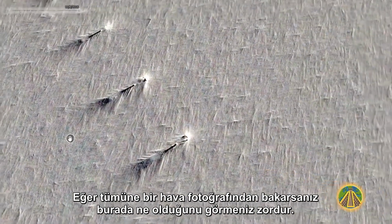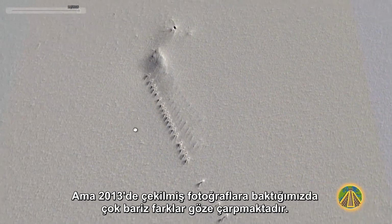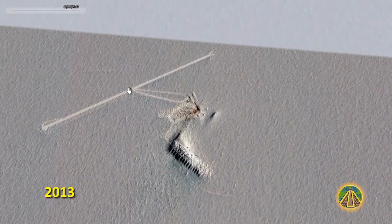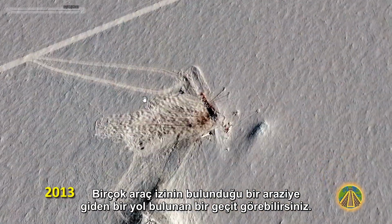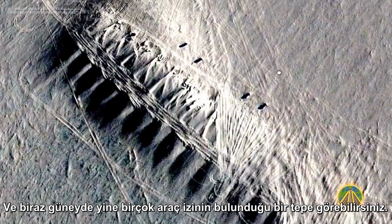If you look at the whole thing on an aerial photograph, you can hardly see what's happening here. But it seems that all activities in this area have been stopped recently. But when we switch to the photo taken in 2013, we can see significant, obvious differences. You can see a runway from which a path leads to a type of terrain with many vehicle tracks. And a little further south, there's a section of hill where you can also see vehicle tracks.